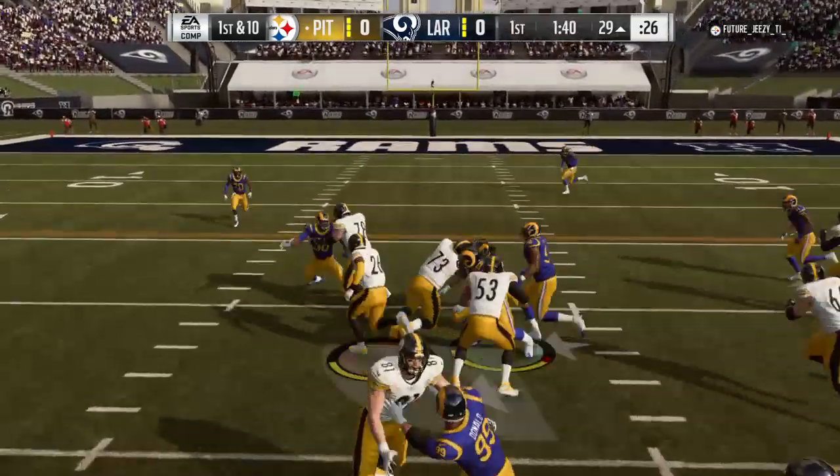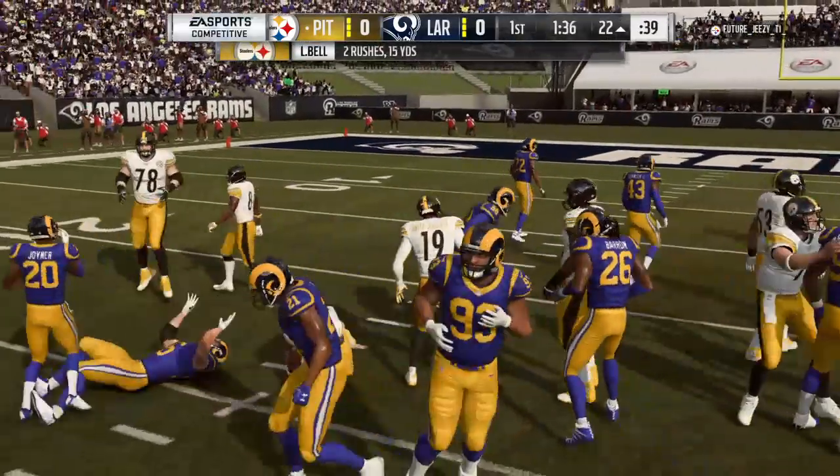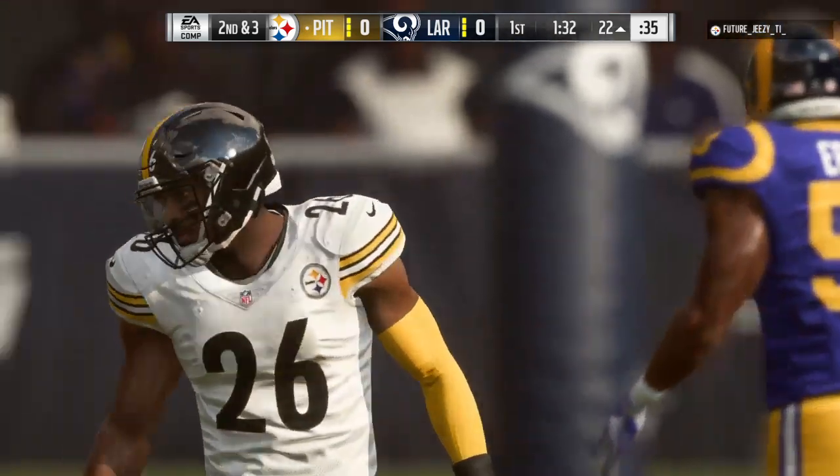They'll run it now out of the gun. Down to about the 22 here. A solid run on 1st down. Gain of 7 leaves them with a 2nd and 3.